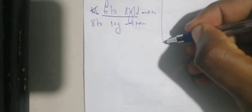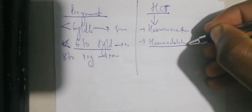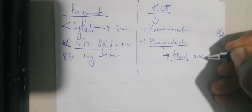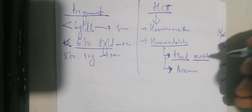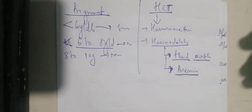Now, after evaluating the HB, you have also the hematocrit. The hematocrit can tell you if there is any hemoconcentration or hemodilution. If there's hemodilution, there is either excessive fluid, in the case of fluid overload, or there is a low level of red blood cells, meaning that there is anemia.